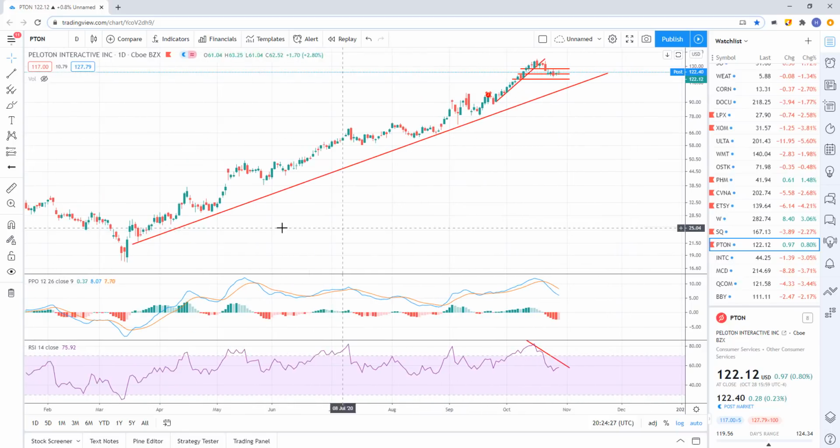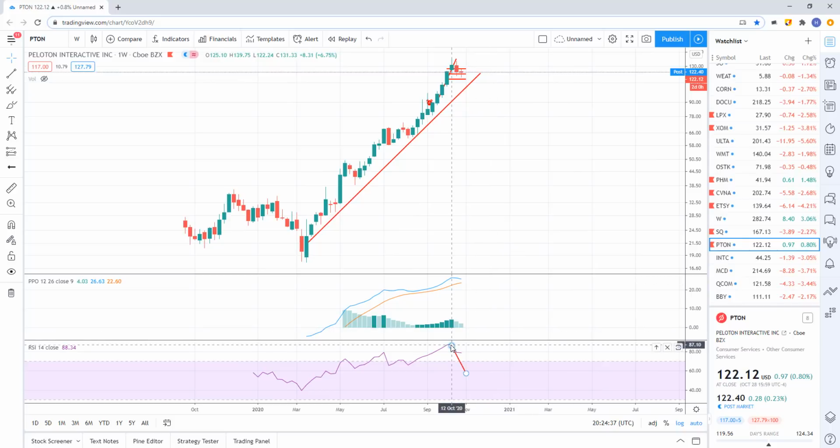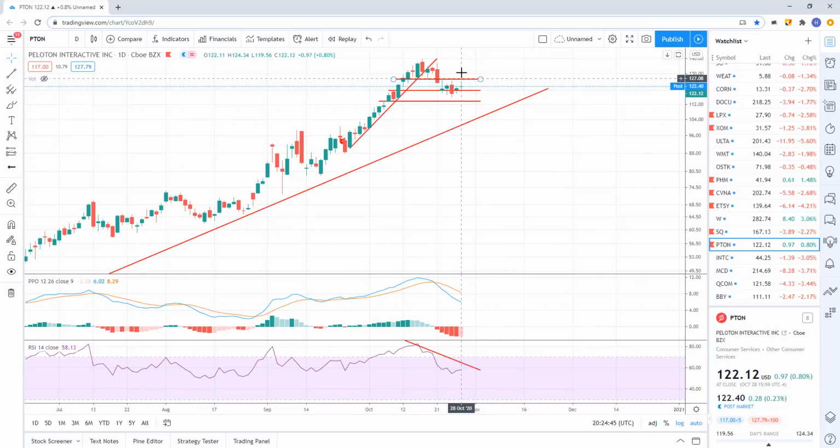But ultimately, we've got this trend line right here in Peloton. And I think we're going to come down and hit that trend line and probably break, but again, that negative divergence in the daily might need to show up first. And this is the weekly, we don't have any negative divergence in the weekly either. So in order for that to show up, we would have to make a new marginal high. So that's completely possible. I'm going to look for that.